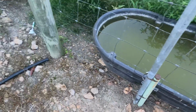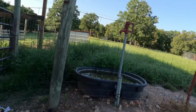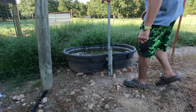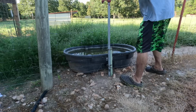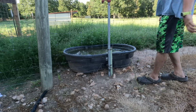Let's try. Let me set up the camera. I don't want to get in there if I don't have to, but this is a 50-gallon tank. 50 gallons gets pretty heavy. Oh, and I can't reach it. Yeah, I'm going to have to get in there and dump it. Okay.